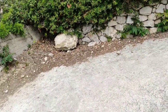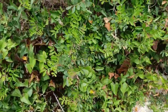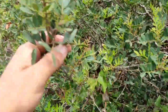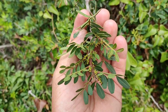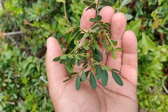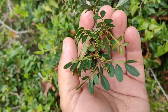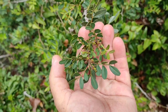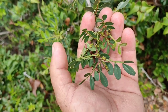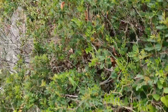And here we have the evergreen mastix, also a pistachio. Here by the way in the background is the smaller turpentine pistachio, but this is the mastix. If the name sounds familiar, the word masticate is basically the verb associated with this plant, because its sap was used as a chewing gum for thousands of years in the old world, like in Arabia and the Mediterranean. It's milder than the turpentine sap.